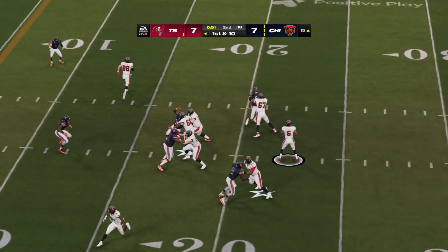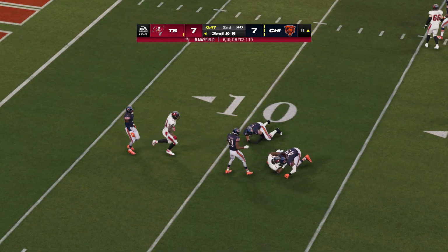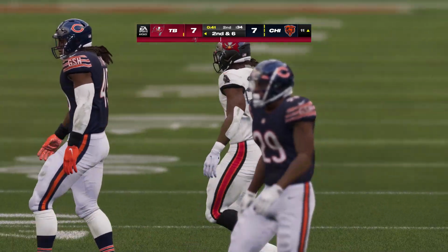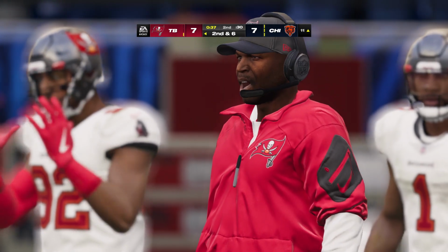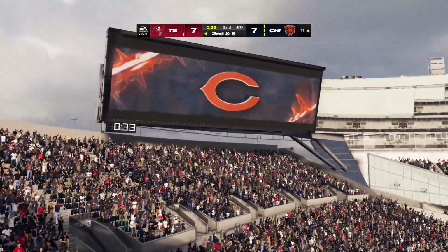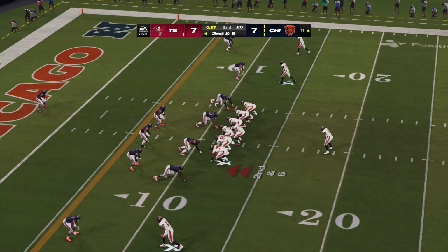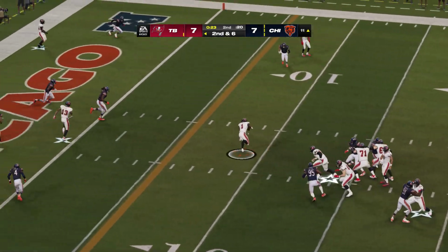From the gun, Mayfield. He'll get that out to the flat to White. And he's brought down just outside of the 10 at the 11. The result, only 4 yards there on the play, and it'll be second down. Well, offensively, that's the mismatch that you want. You want to force a linebacker to try and cover your back out of the backfield, out in some open space. But linebackers nowadays, they run like backs, and they take a lot of pride in covering. What a nice play he made there in the open field.